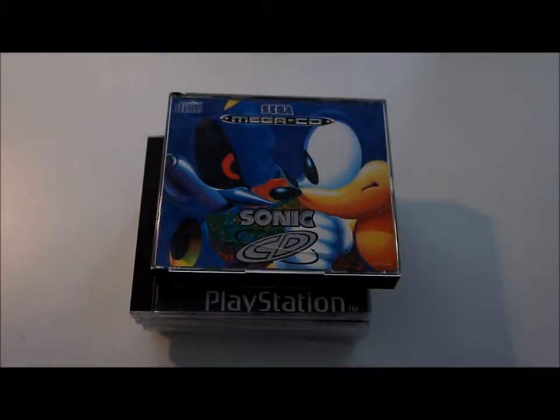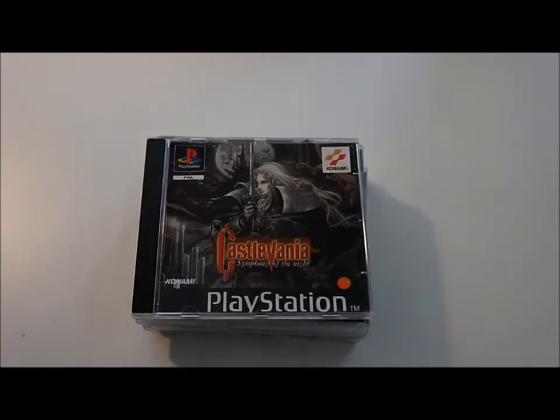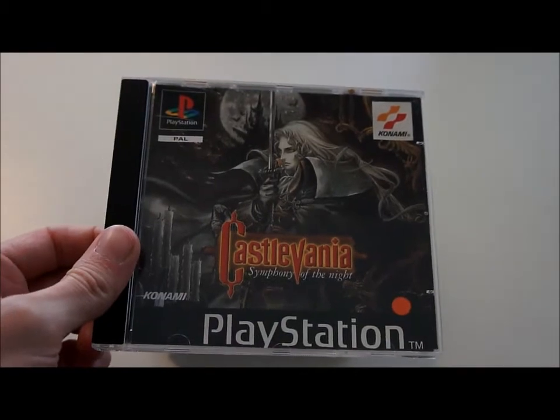First up, Sonic CD. A great game. I think it's the best Sonic out there, and the intro song is so damn catchy. The Sonic Boom song, look it up on YouTube if you haven't heard it. It's great. It's the 80s or 90s in perfection. Great song. Then Castlevania Symphony of the Night, and this really hurts.